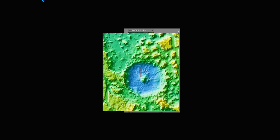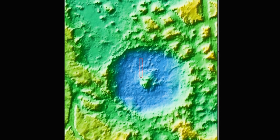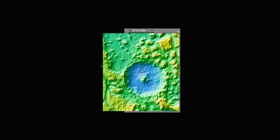Here's a view of Moreux Crater, and that little red strip is where the object is in the crater. It's actually in a crater in the crater, and this is nothing new. This has been discovered a long time ago. I just wanted to do the video and get it out there.